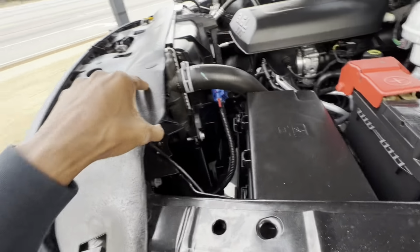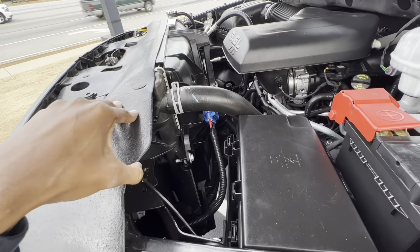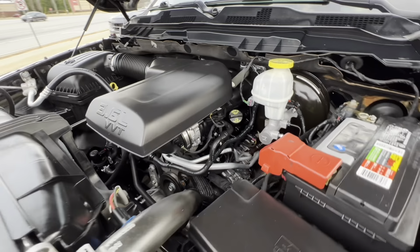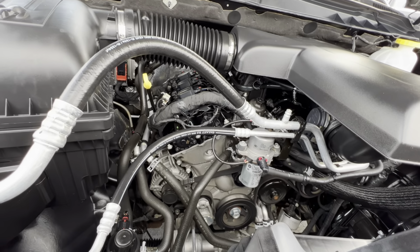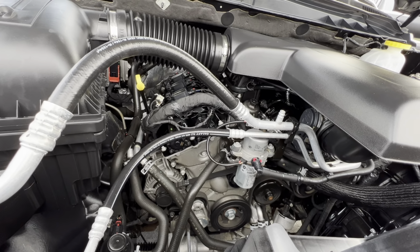Damn. I think they added this too. I don't remember seeing this. They cleaned this boy up. So, yep, same 3.6. You got your water pump, everything right there. Got a lot of room to work. Spark plugs, everything right there.